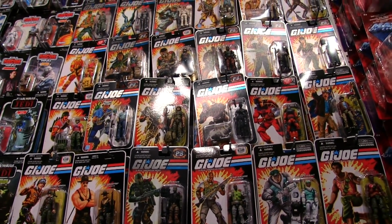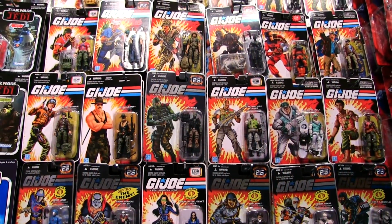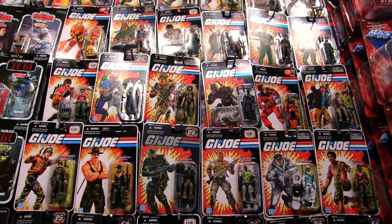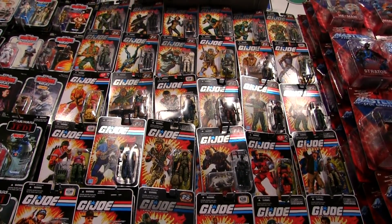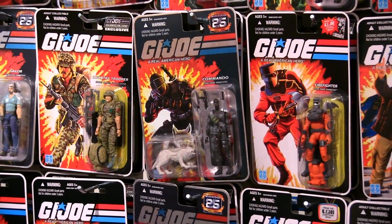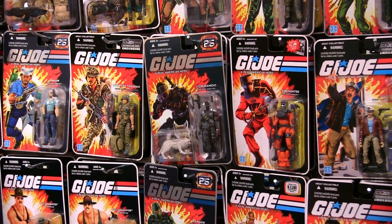This is what it was like. Now you don't have to imagine staring up at a colossal wall of America's daring, highly trained Special Mission Force. So much color, so many personalities, so many figures and accessories. It truly was the golden age of toys, and gold doesn't tarnish. I get the same feeling looking at this wall as I did back in the 80s.